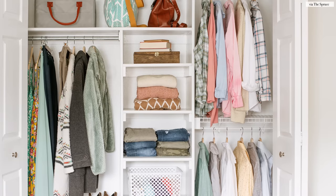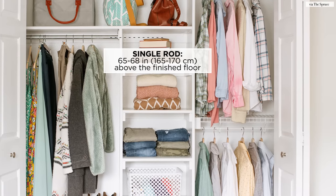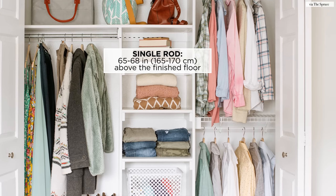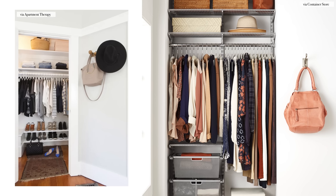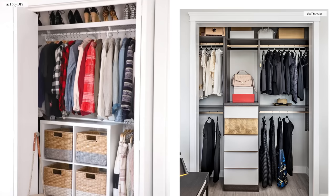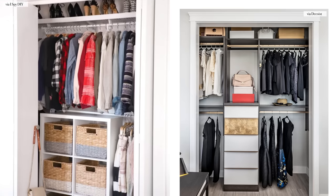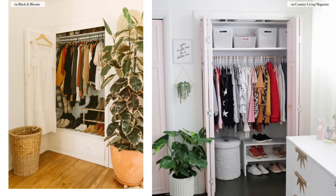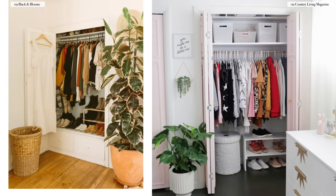If you're installing a single rod for long coats or long dresses, ideally you want that rod hung between 65 inches and 68 inches above the finished floor. The leftover space above this rod could be used for a really long linear shelf, a perfect space for purses, hats, additional accessories, even seasonal shoes. And the leftover space below can always be used to push in a laundry hamper or shoes that you use on the daily.